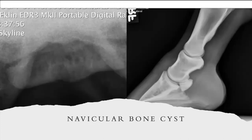It says, does Equioxx have a better safety margin than other NSAIDs as far as gastric ulcers? Yes, it does. It's less selective for some of those, we call them COX-2 enzymes. It's a long explanation, but yes, in short form, it's much safer in the long term than using something like bute or Banamine, which is why it's preferable to be given every day compared to those other drugs.